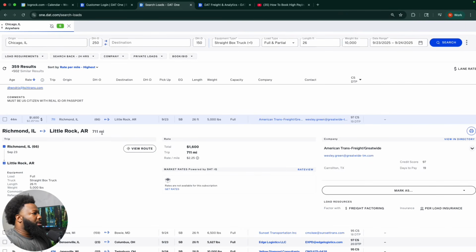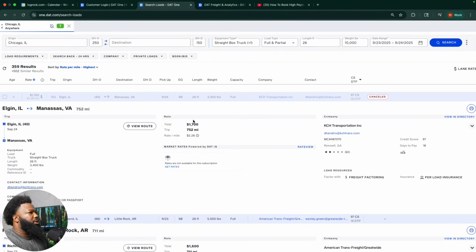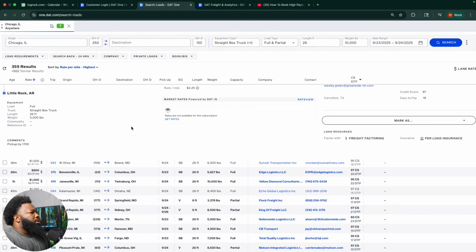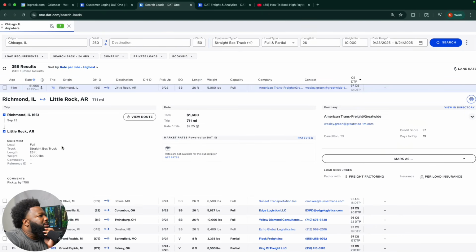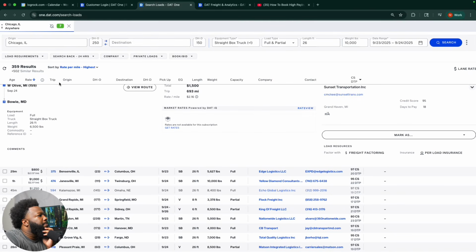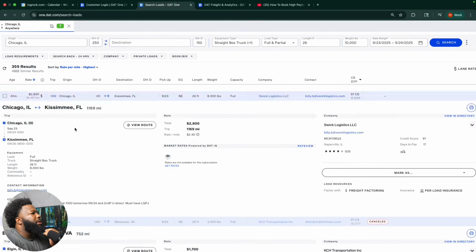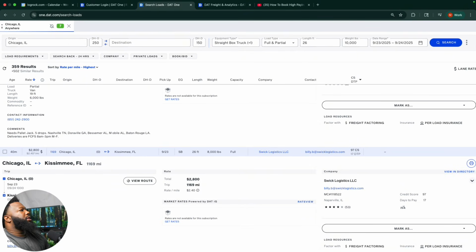Richmond, Illinois to Little Rock, Arkansas. All of these are 26-foot straight truck loads. So this is pretty impressive. Pick up by 5 o'clock though. I guess it's today. So yeah, Chicago is not looking bad at all. But let's go ahead and move on to the next city and state, so we're not here too long.